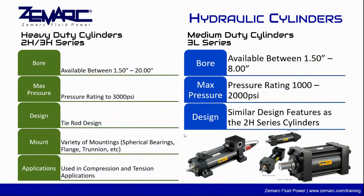Our most commonly used heavy-duty cylinders, the 2H and the 3H, are rated for 3,000 psi, which is the limiting factor when we use cylinders needed to produce a large force. You're going to want to select a bore size of the cylinder to accommodate this maximum pressure along with your force requirement. Parker offers their 2H and 3H series in a tie rod design with a variety of common mounting options, including spherical bearings, flanges, and trunnions.